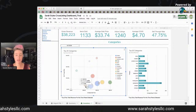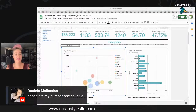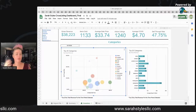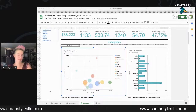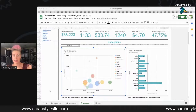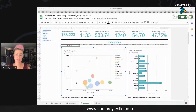Skirts typically are low. Oh, Daniela is saying shoes are her number one sellers. So that's good to know. So Daniela is selling shoes. My shoes are not doing quite as well as I'm wanting them to do. So that's telling me dig deeper into my data, figure out what shoes aren't selling, what's happening. I might just need to relist some stuff, work on SEOs, better pictures, and it might just be I'm not purchasing the correct shoes.